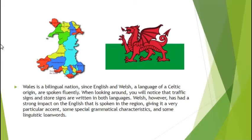Since the 5th century, Welsh has been under pressure as other Germanic-speaking tribes, such as the Angles and Saxons, arrived in Britain. The Welsh-speaking population had to relocate to the area we today call Wales. At the end of the 11th century, Norman invaders built strongholds in the north and south of Wales. During this period, many English speakers arrived, with especially the south being affected.